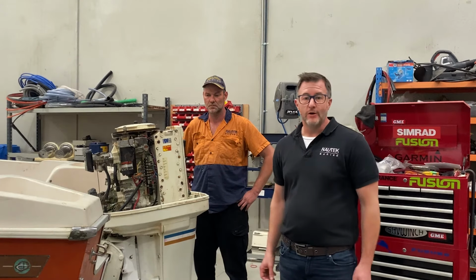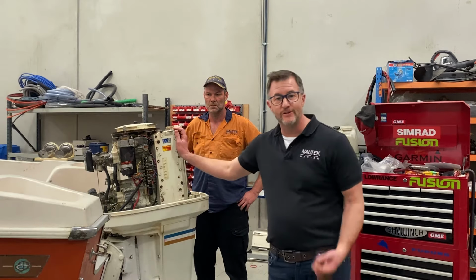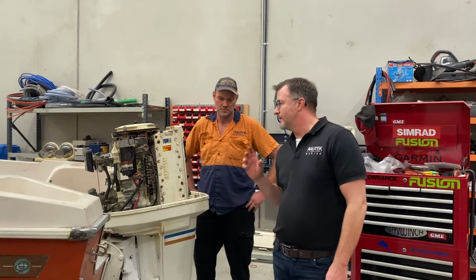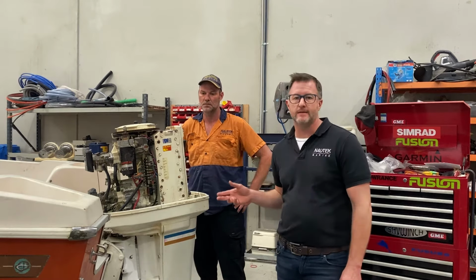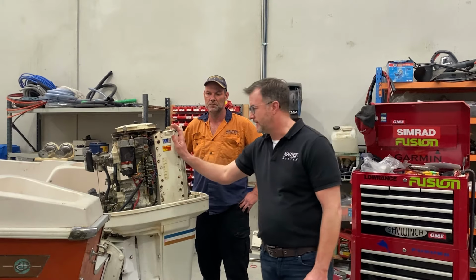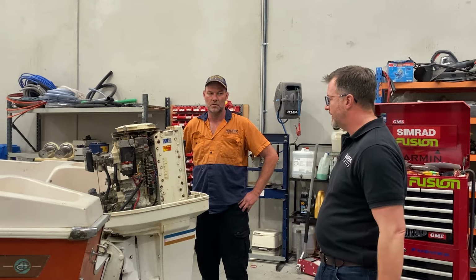Like with anything, as it gets older, it's really important to give it more love as time goes on. It's not kind to all of us, sort of thing. So it's really important that you know what you're doing when it comes to keeping these guys going. Yeah, the engines, they're good. They just need to be cared for and looked after. So what are the main maintenance things you look at on an older engine regularly, Michael?